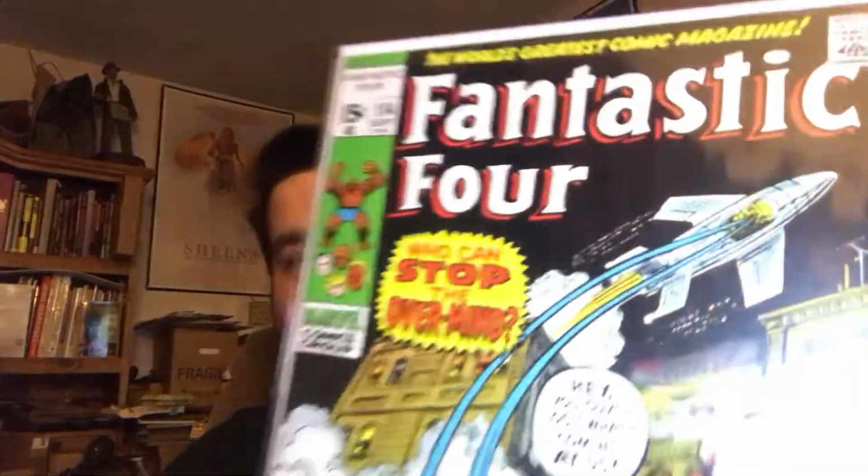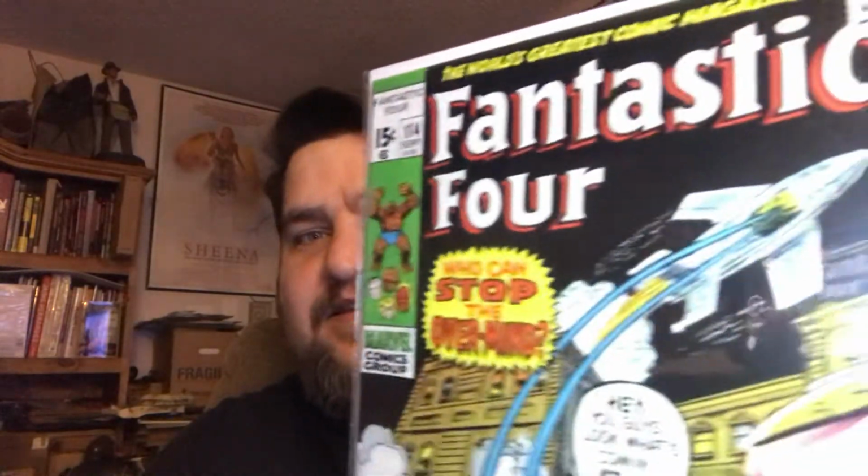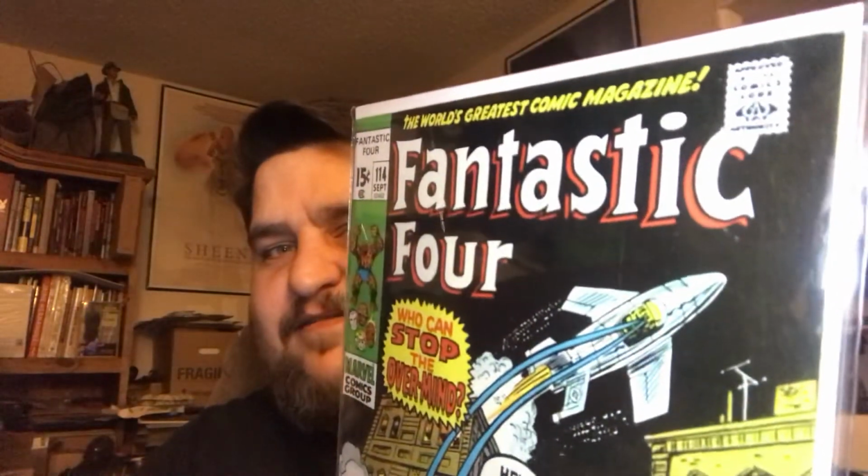This looks like it just came off the printer. Look at the logo. Look how white the corner box is. Let me see if I can capture it with the glare there. Look how white that is. And it's perfect. There's nothing wrong with this. The spine is absolutely perfect. Rich black on the cover. Just a gorgeous Marvel book.